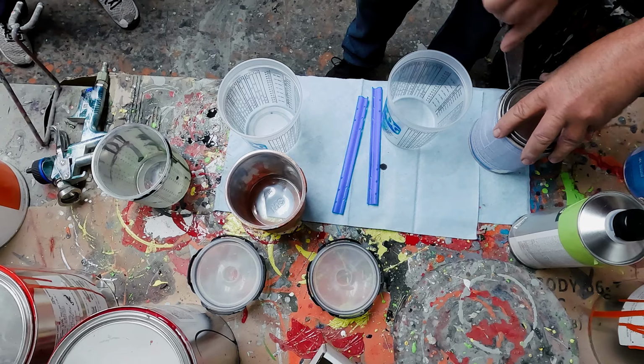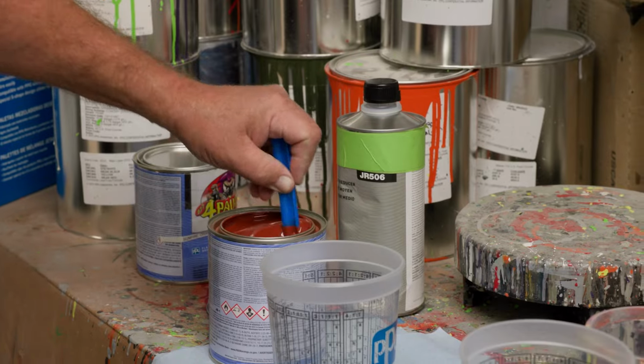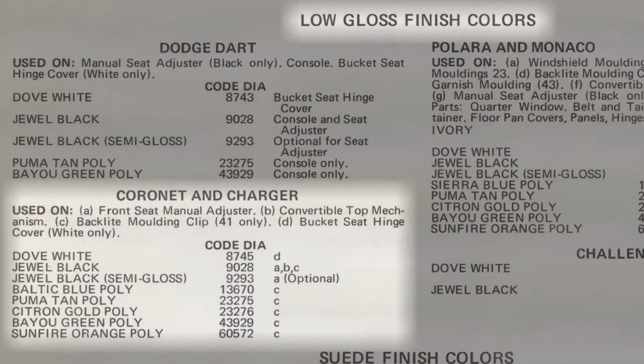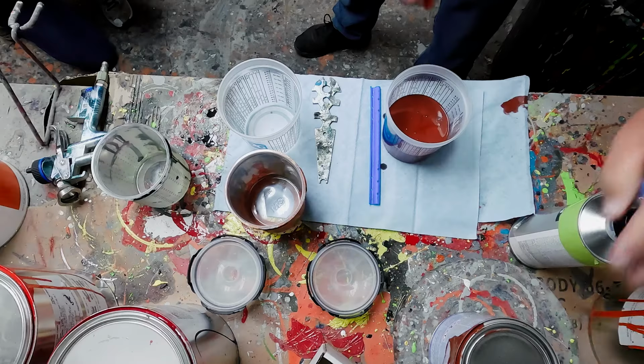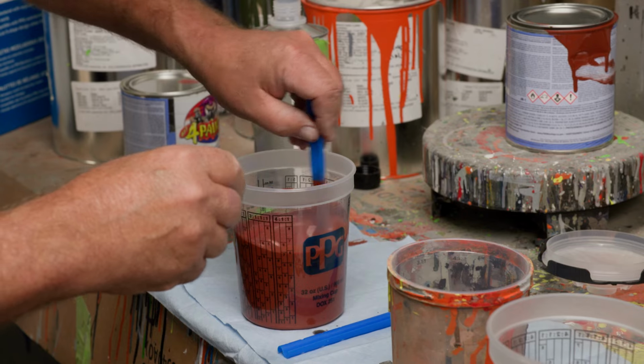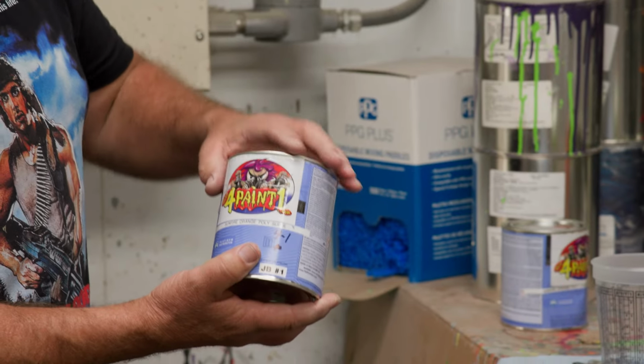If you were dealing with the garnish moldings and the surround, peripheral moldings, they had a low gloss finish, but again, they were lacquer. Lacquer's gone. The suede was gone long before even the lacquer was gone. What we've ended up with in the past is shinier than it should be. 877 for paint one. Go ahead and write it down. You see it on the can.